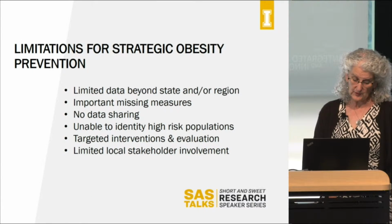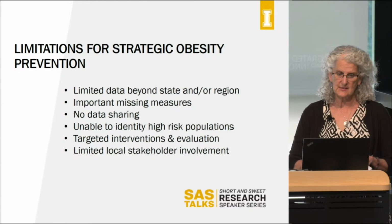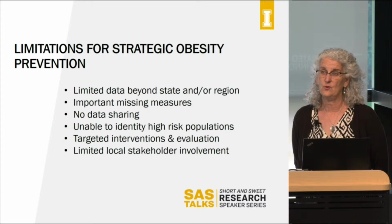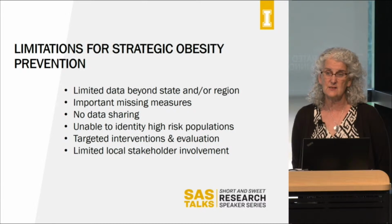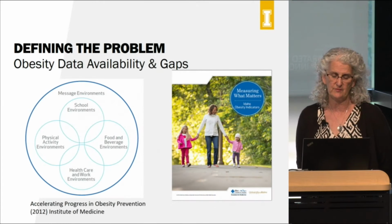Well, when I started working here and I was working with the state, I really discovered that we had serious limitations with the data. It was really hard to know what was working, what wasn't working. It was hard to know who was at risk, who wasn't at risk, and where we should put the sparse dollars that we really had for obesity prevention.